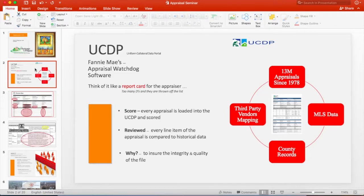Now, we'll start with a quick story. Last year, there were an unusually high number of appraisals that were coming in low. Our company started to investigate, figure out what was going on, and part of the issue was that appraisal values were being driven up due to multiple offer situations, and obviously we couldn't get the numbers to work. But the other problem was this software, this UCDP that Fannie Mae rolled out.